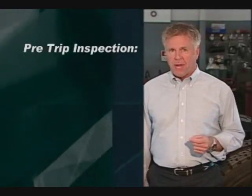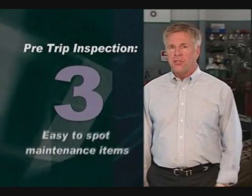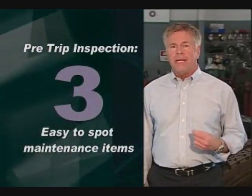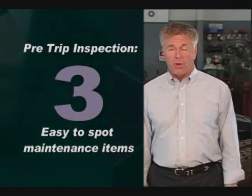So let me walk you through some of the little things, some old and some new, that will guarantee peak fuel efficient performance. Fuel efficient actions start even before you leave the yard. During your pre-trip inspection, there are 3 easy to spot maintenance items that, if left unaddressed, will negatively impact your efficiency out there on the road.